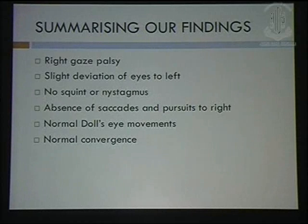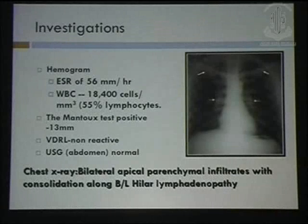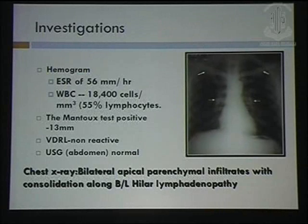So, we had made a presumptive diagnosis. The diagnosis was a 30-year-old male with a right gaze palsy with a pontine lesion involving the parapontine reticular formation, or otherwise called the PPRF. We further investigated the patient, keeping this presumptive diagnosis in mind. We obtained his hemogram. His ESR was 56. His WBC count was 18,400. He had a positive Mantoux. Other tests were effectively normal.